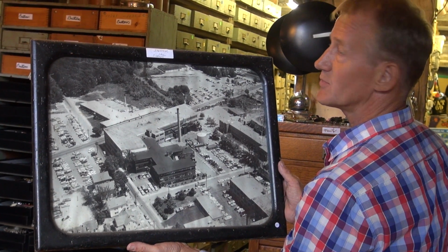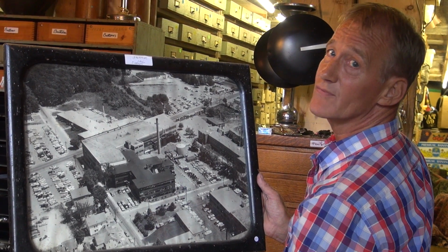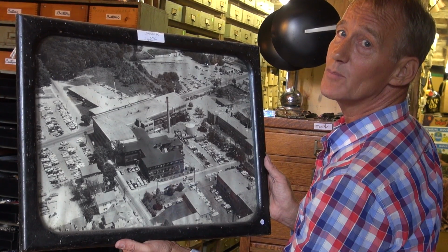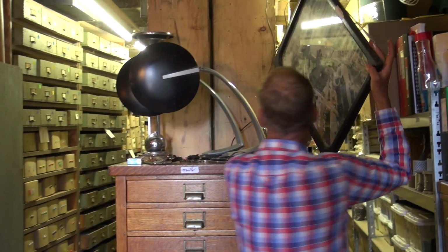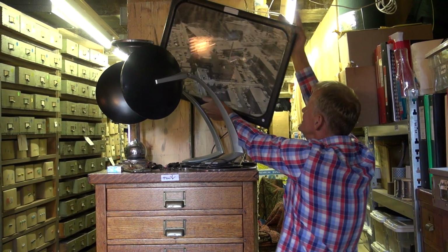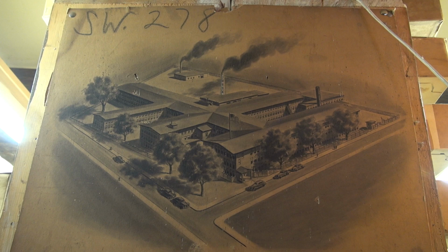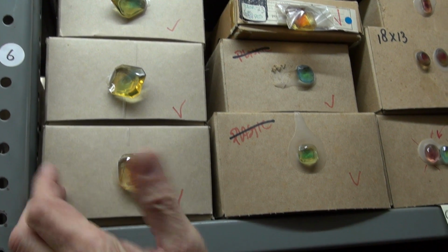This is a picture from the 1950s, and during that time they had 4,000 people working there making only cufflinks and men's accessories. I always had a love for beautifully made things, so I seized the opportunity to buy some of these stocks from some of these companies. And over the years, I have bought out many of these renowned American jewelry manufacturers and stockpiled them here in my warehouse in Amsterdam.